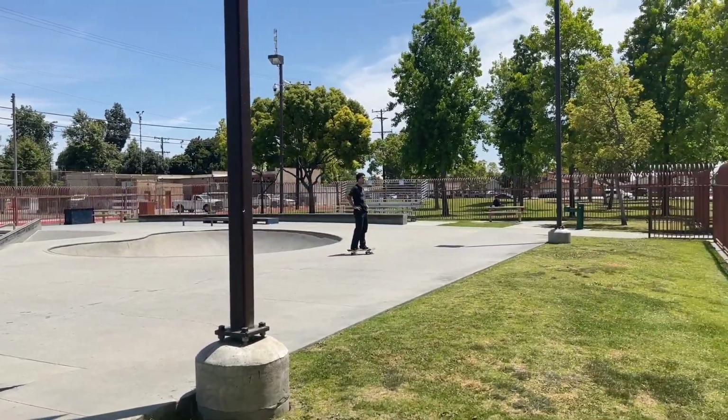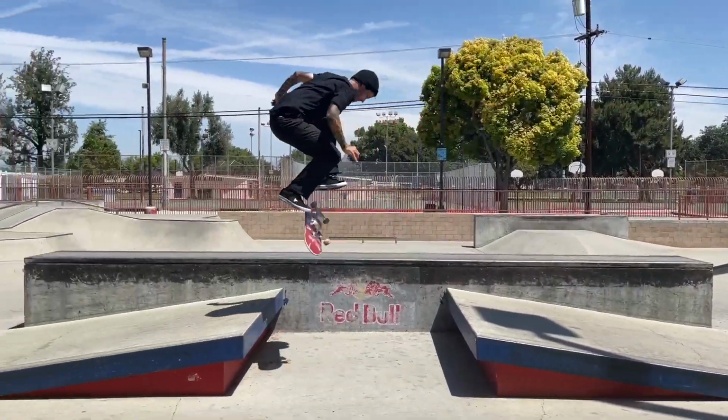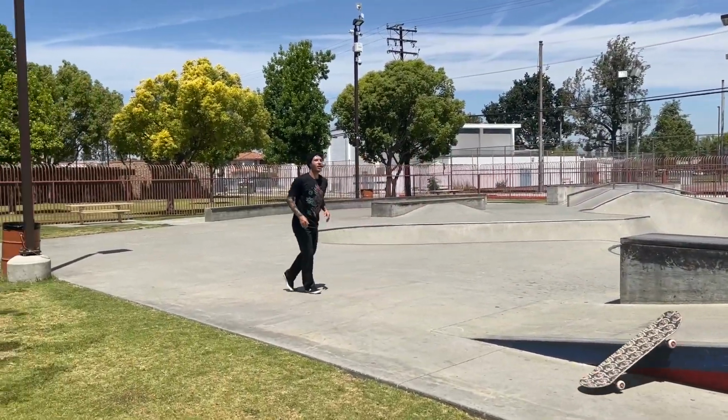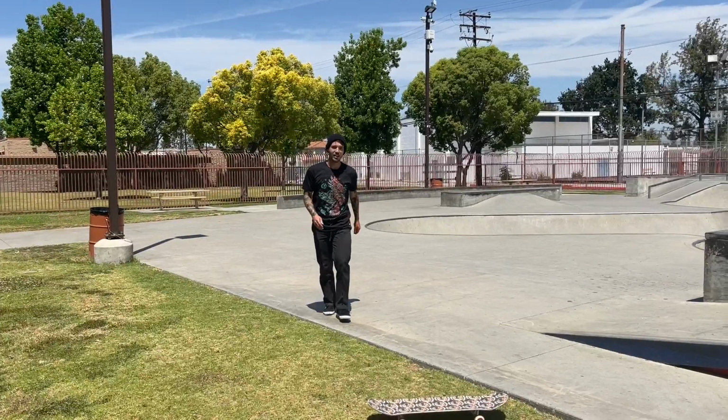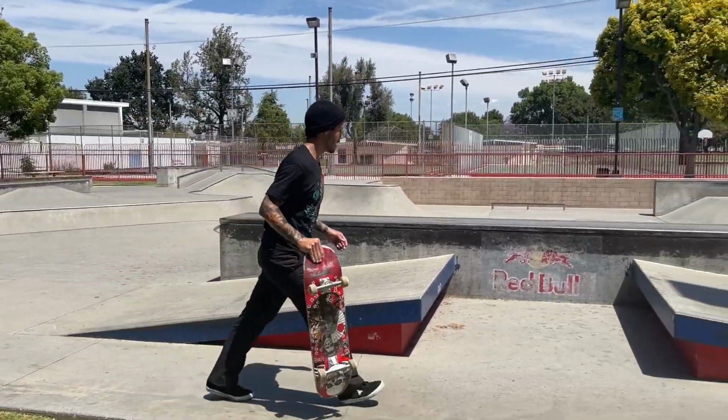All right, let's try that back heel. Wow. That would be an insane back heel, to be honest. It's actually a pretty big back heel, I think. It's a decent sized little gap.